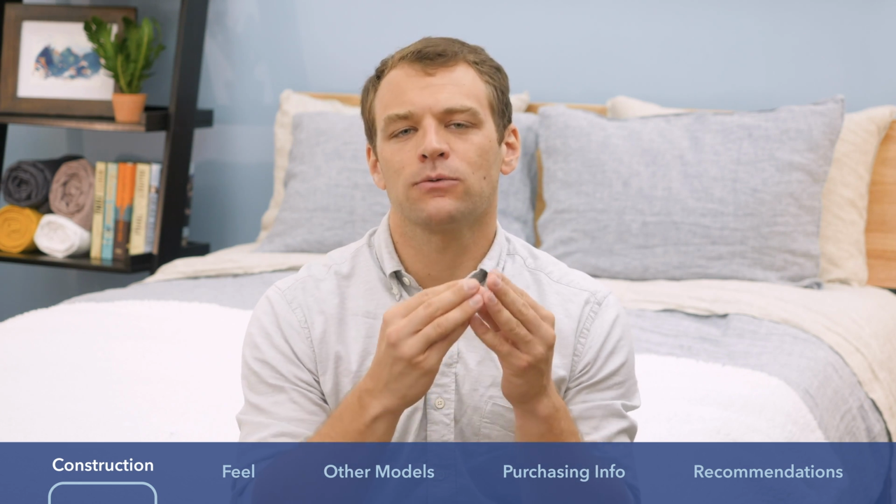You're going to get that nice classic memory foam feeling contouring around your body, a little bit slower response to pressure. One thing though is that memory foam can be known for trapping a bit of body heat, causing you to sleep a little bit hotter during the night. The copper helps to draw that heat away from the sleeper, helping you sleep a little bit cooler.